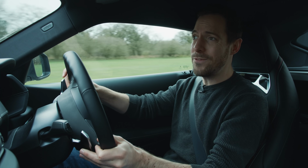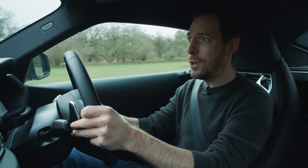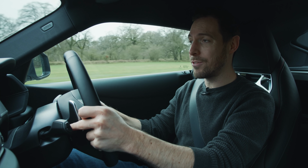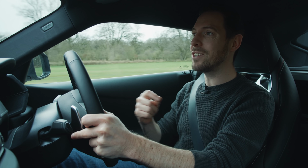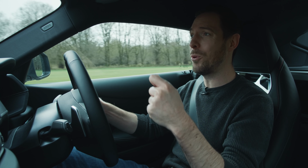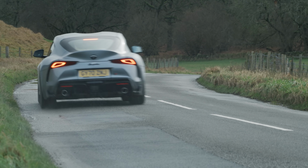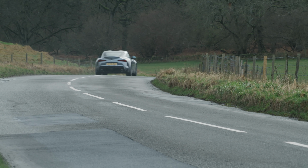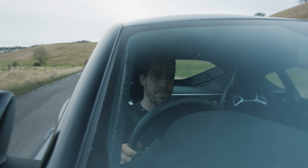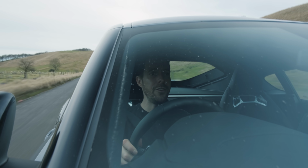So I suppose the question that follows is this. Is this 2-litre car, which is 100 kilograms lighter than the 3-litre car, is it more inherently sporting? Does taking all that weight out make it less GT and more sports car-like? I think it does a bit, but it's not transformational. It really isn't. Okay, so what do you find?